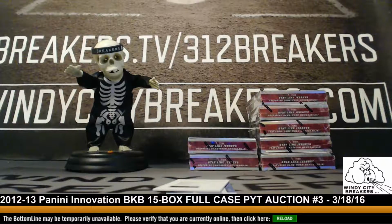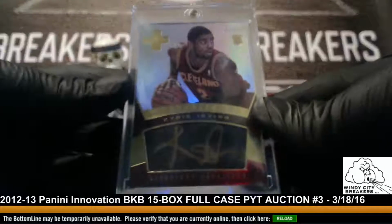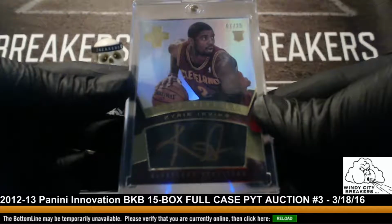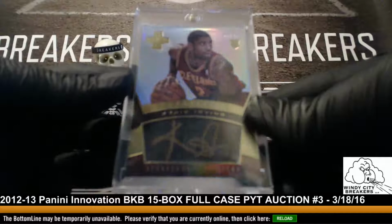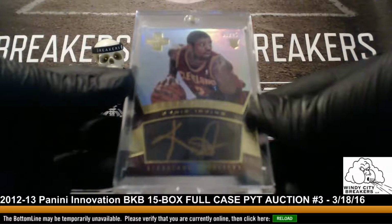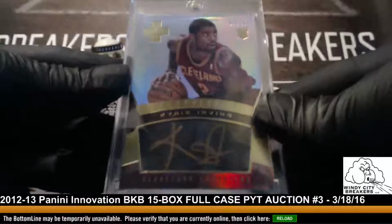And we have a redemption right behind that. I'm pretty sure I know who that goes on to. There you go. Congrats to PWR Master. Kyrie Irving, 7 out of 25, Gold Ink autograph. There you go. Congrats.